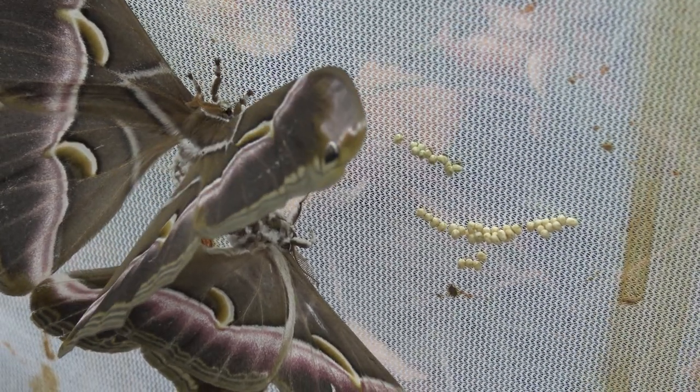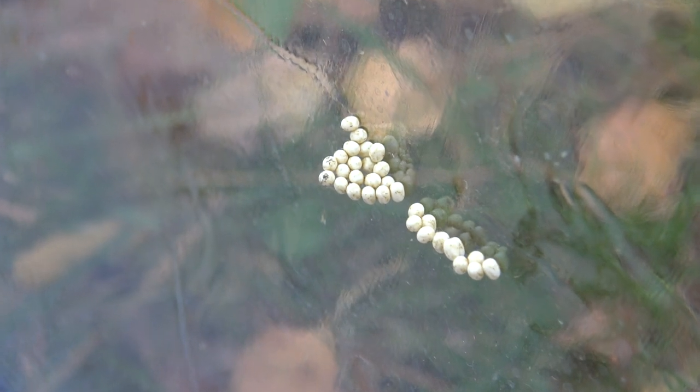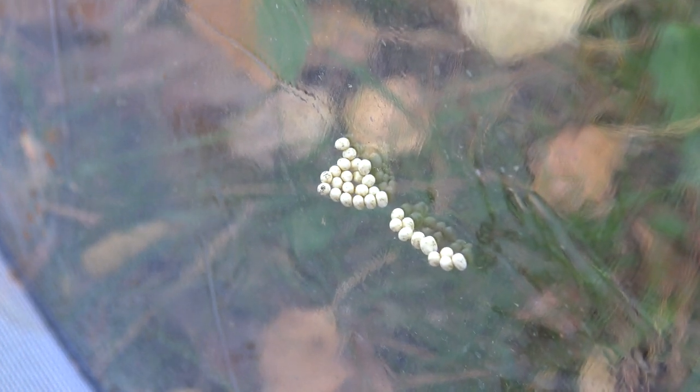There they are! Yay, eggs! Finally, it is time for our eggs. My plan was to sell them to other breeders and trade with them to other breeders so they can use the genes to improve their bloodline.